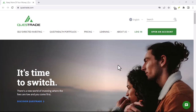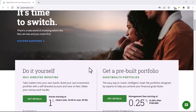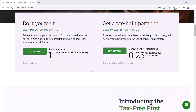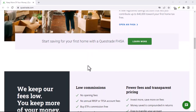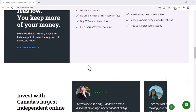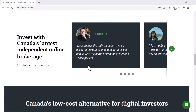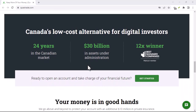Understanding the limits. Now, let's talk about the nitty-gritty, the limits. While instant deposit boasts impressive speed, there are limitations to keep in mind. Per transaction limit: Questrade allows you to deposit up to a maximum of $10,000 per transaction using instant deposit. This provides a good amount of flexibility for most investors.